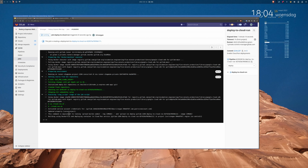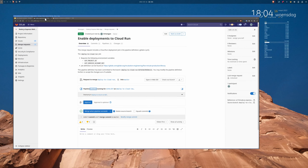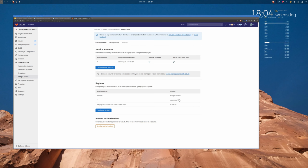Here's the pipeline being executed. You can see it's fairly straightforward. It pulls a Docker image which contains the deployment scripts and everything else, and it executes. You can see that it's passing the region based on the configuration. Let's verify that, shall we? The region is US Central 1. And did we configure US Central 1? Oh, we did. So again, it's applying the all wildcard.